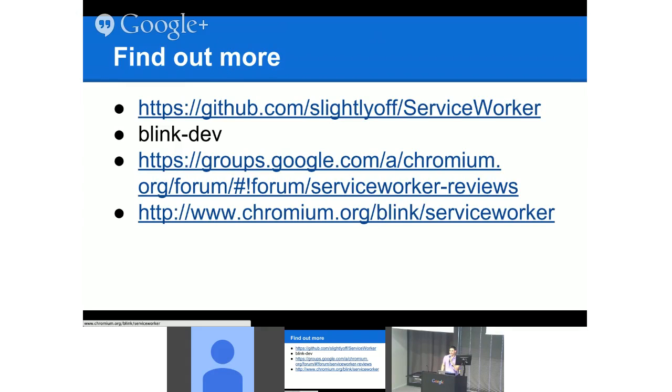Any more questions? A quick question. How about cache control policies in HTTP? Would that matter if you set a permanent lifetime for the service worker script itself? What happens? The spec talks about that, but I don't know exactly what happens. Maybe it caps it to 24 hours.